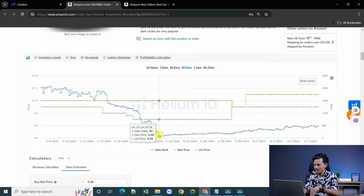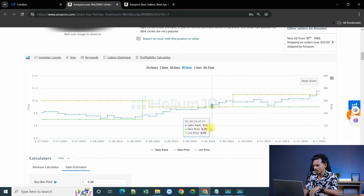Within a few days, even 10 to 12 days, they go from around 1000 BSR to around 80 or 90 BSR. The sales rank is a huge improvement. Here you see how crazy it is. Their new price is 6, still the same price, and look at this, this is interesting.